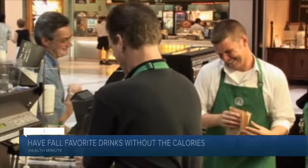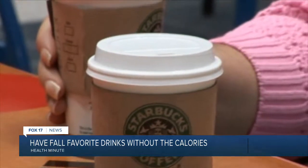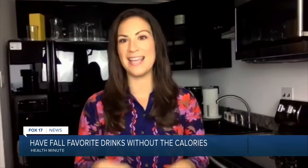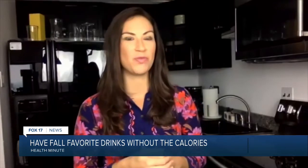You can still get your fall favorite fix without all the sweeteners and calories by simply switching it up. First up, the pumpkin spice latte. You can replace this by making your own pumpkin spice smoothie by using a little bit of pumpkin puree and pumpkin spice. Add that with your protein powder and some almond milk and you've got a delicious replacement.